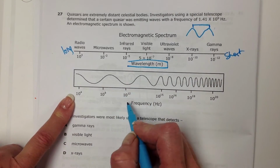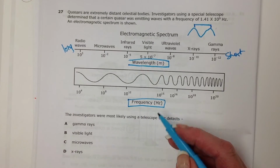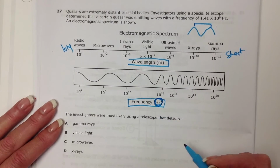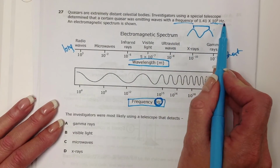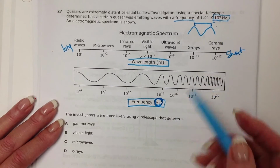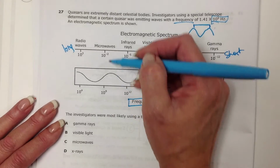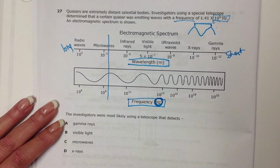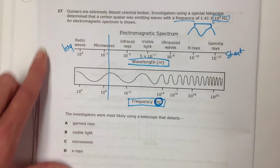Alright, and here they're using frequency. So they're giving you the frequency, or how often the waves pass, in the unit hertz. Okay? Here it gave you a frequency of a certain amount of hertz. This is really good because it actually just told you, look there. Remember, and we already went through this, and see if you can figure out what they needed to use to locate this body in space.